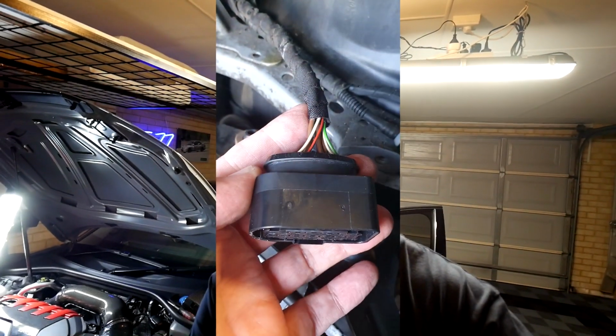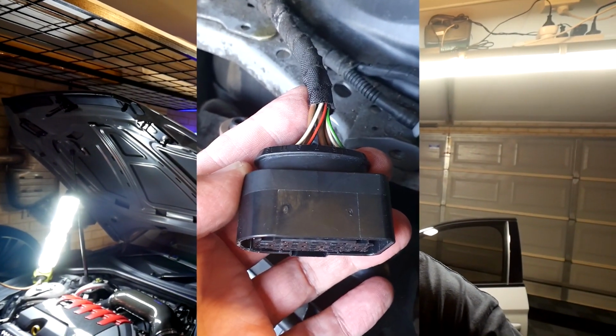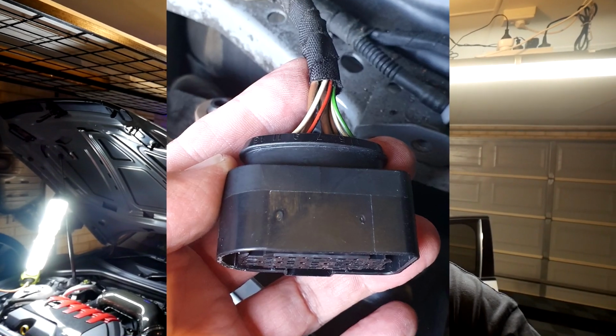Now comes the tricky part, and the bit that I've been struggling with this whole time. We need to find an indicator signal wire to tell the control box to turn the indicators on when we turn our indicators on, right? Makes sense. Now, ordinarily you would think that at the headlight harness, there would be a wire that triggers the indicators because we have indicators in our headlights. Makes sense, right? But no, Audi doesn't do it that way.